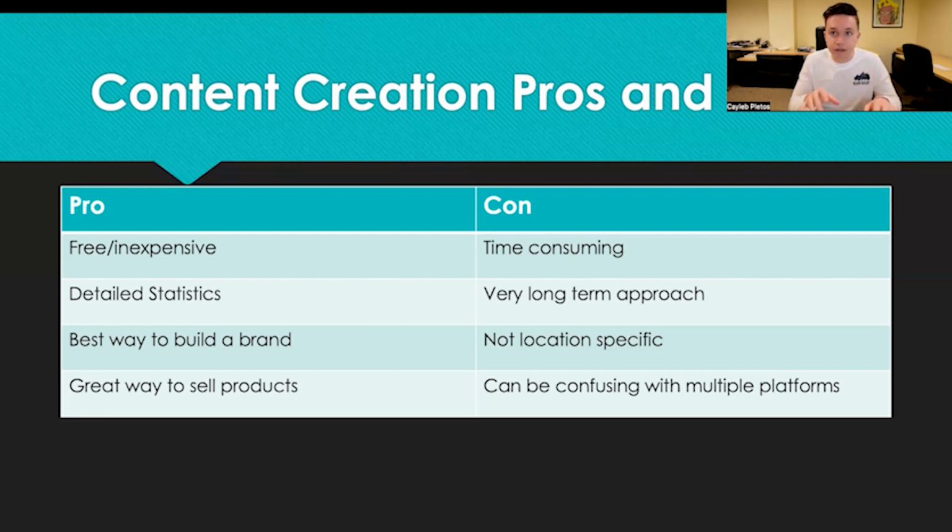Somebody's gonna look you up on Facebook or Instagram or whatever. And if you don't have a good social presence, they might think, oh, this guy doesn't know what he's doing, or maybe they're not a professional company or whatever. The next big pro about this is that you do get those detailed statistics. You know exactly how many people are following you, how many people like you, how it has grown. And this can help you to learn more about your audience and your customers so that moving forward, you can make better decisions.